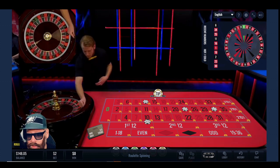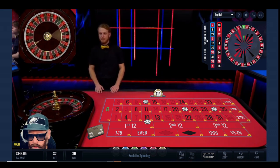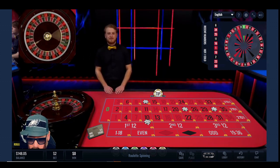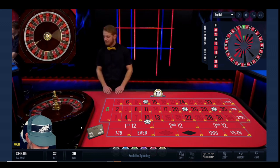We'll see. I like 12 because it's double of 6. It's also really hot right now. It's the only reason I played this combo, just for the hell of it. This street's the hottest street, so I played this as well. It's a $2 bet, keep it small, try and get a small win.